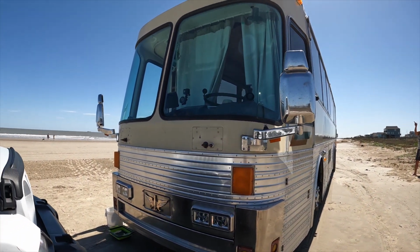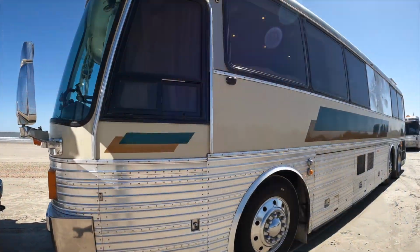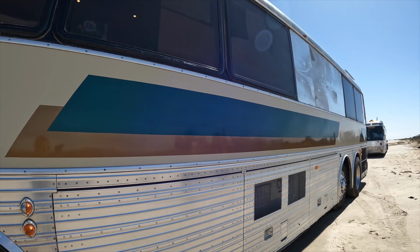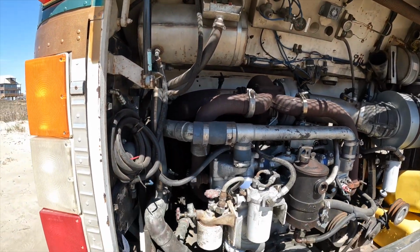The main things we were looking for when shopping for a bus is we wanted it to be at least 40 feet long, or really at max 40 feet. We wanted the newest version of it that we could find, and we also wanted the best motor, which in our case was an old Detroit 2-stroke 8V92 engine.